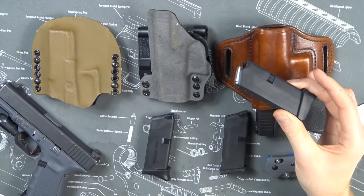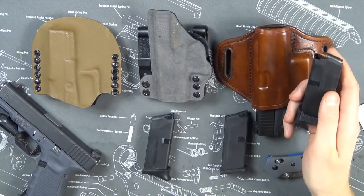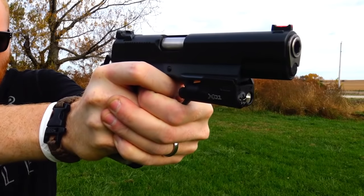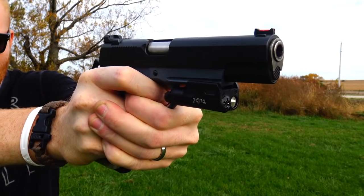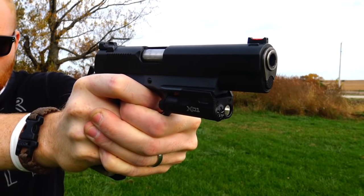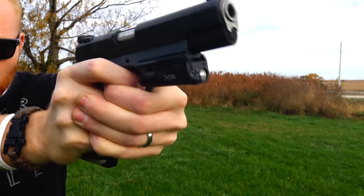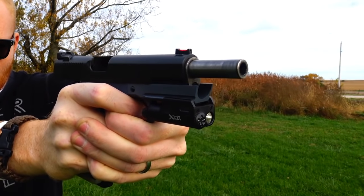Now, if you don't think that's enough ammunition, you have to remember that 7 rounds of 9mm plus 1 in the tube is 8 rounds. That's the same capacity that your standard 1911 has. However, I think my G43 weighs 22 ounces fully loaded, and my 1911 that I just did a review on the other day is 43 ounces empty.